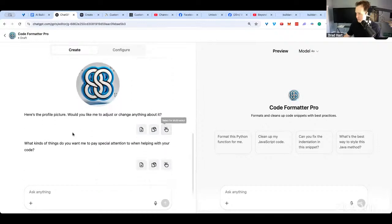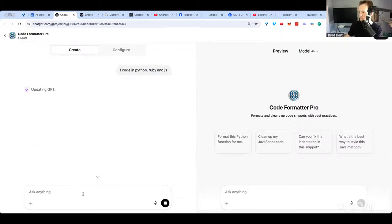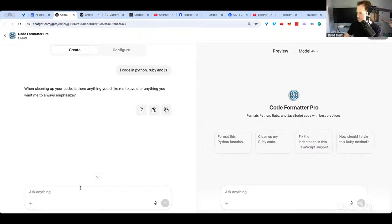Okay, so there's my little Code Formatter Pro. What kind of things do you want me to pay special attention to when helping you to do this? How about I code in Python, Ruby, and JS? So now it's going to give me that. And you see how it changed all the little formats here. So Ruby, this one, that one, JavaScript. I don't actually code in any of those languages that well. So I'm going to run out of questions to ask it here pretty soon, but you can get really down the rabbit hole in some of this stuff.